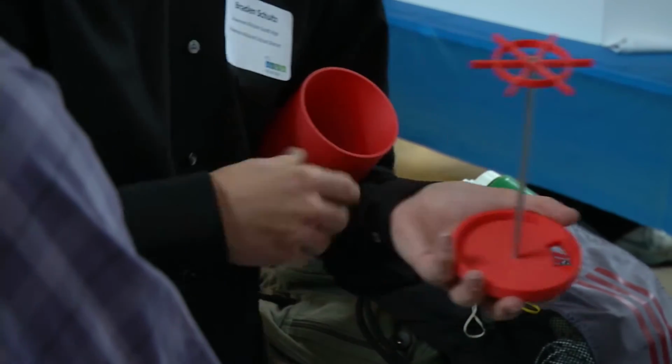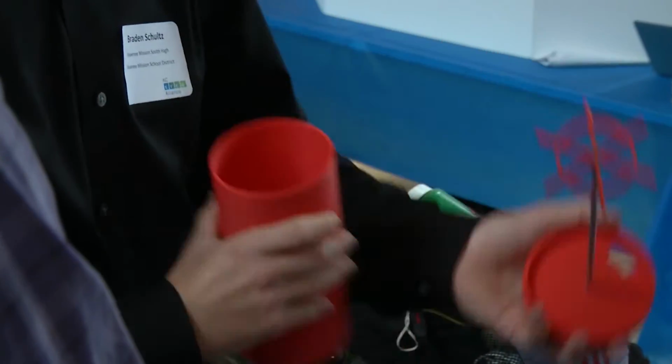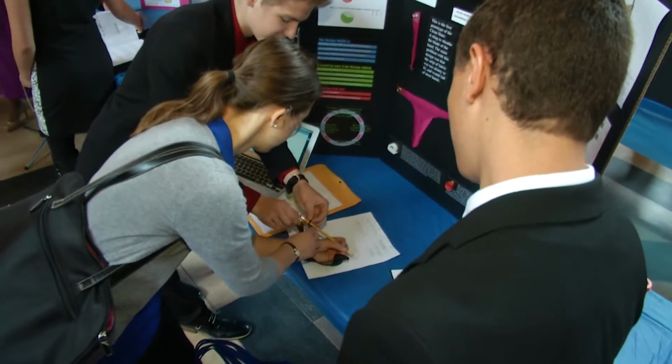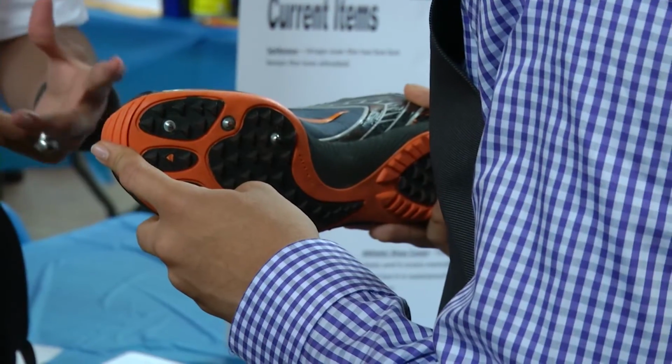It's just a good place for a student to think outside of the box, and they can make a mistake in a safe environment and learn from it. Colleges who see students go through Project Lead the Way love their students. They love Project Lead the Way students because their success rate is very high.